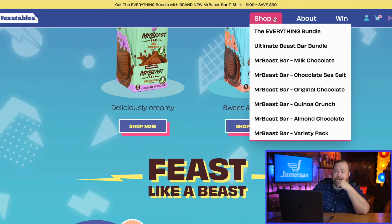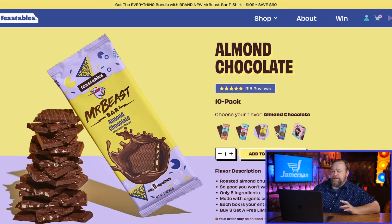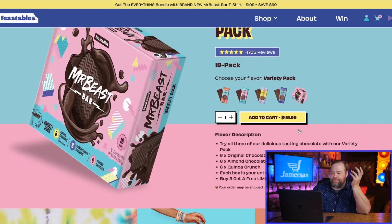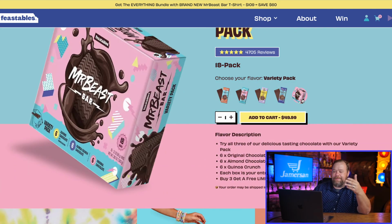So let's go to a product here. What do we want? Okay, so the variety pack is not its own product page. It is just an option selected on the chocolate bar product page. It's an 18 pack of 6 different, so it's the original, it's the almond, and it's the quinoa, but you don't get the chocolate sea salt? Drop the quinoa, man. Give me the sea salt. Now I don't want the bundle.